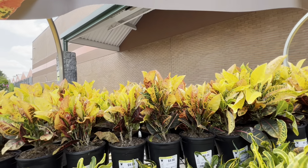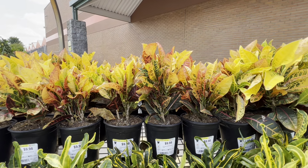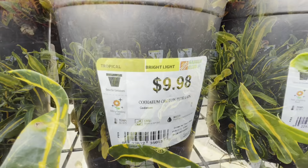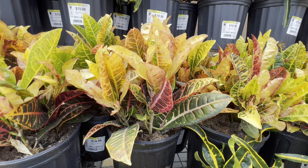Last up are these crotons, which absolutely make me ready for fall with their beautiful range of red, orange, yellow, and green colorations. They have a few different varieties available currently, with a 6-inch container priced at $9.98 and larger containers priced at $19.98.